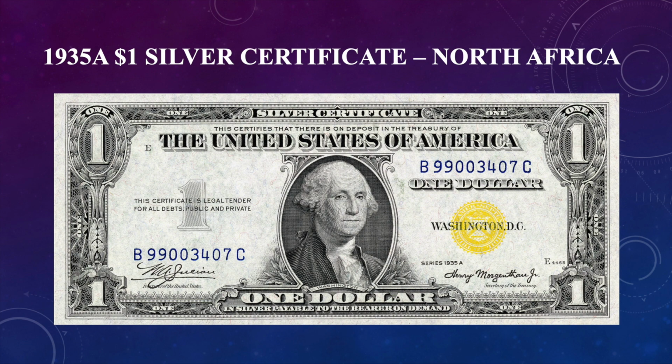1935A, we see the North African notes denoted by their yellow seal, which is also pretty interesting, but they don't have anything special on the back, so I didn't include anything, and they aren't too rare either. They're like $25, so slightly better than the Hawaiis, and then $150 in the uncirculated range. And these were during World War II. They were fighting in North Africa, so these were traded over there. Also could be rejected if they fell into the wrong hands.